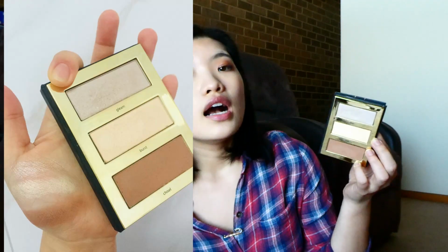The last one for today is the Tarte Tarteist Pro Glow to Go palette. I know the brand is not from the drugstore, but because this is a travel palette, it's actually pretty affordable in terms of price. I think it's cheaper than the balm that I just mentioned. And it comes with 3 shades, 2 highlighters and 1 bronzer.